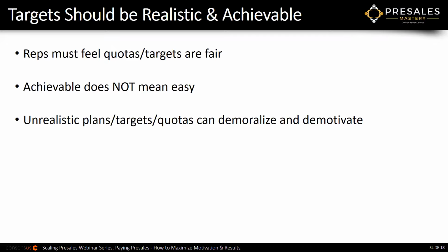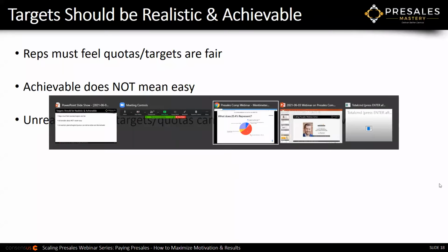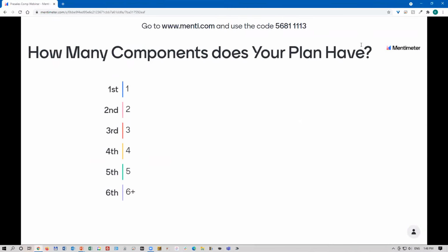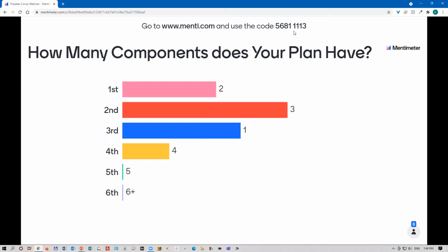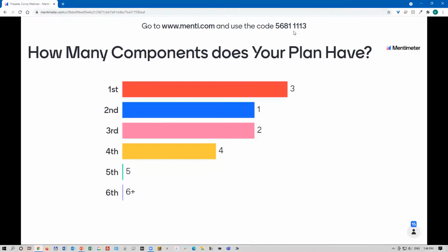All right. Before we get into the next slide, we're going to do one more little poll here in Menti. So I'm going to switch over. Go back on your phone to menti.com, use that same code, and type in how many plan components your plan has. How many different components are you paid on? Give everyone about 30 seconds to do that. Okay, 2 and 3 seem to be most popular. A couple with 1, a few with 4, and impressively, no one with 5 or more, which is a great thing.